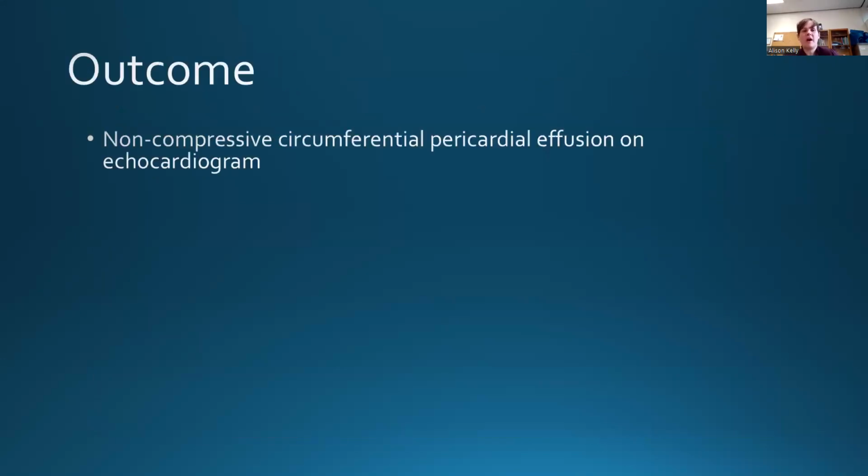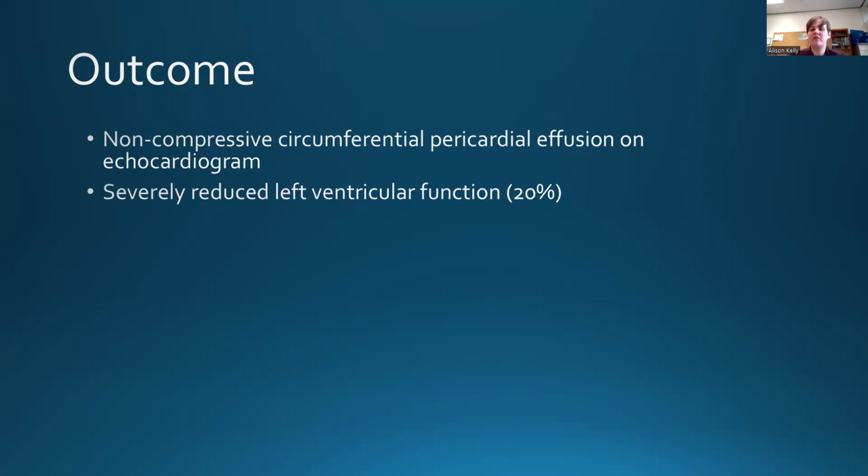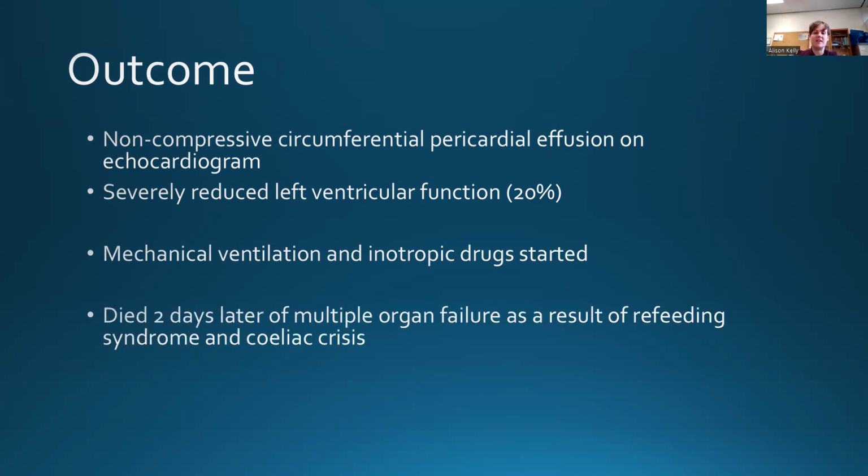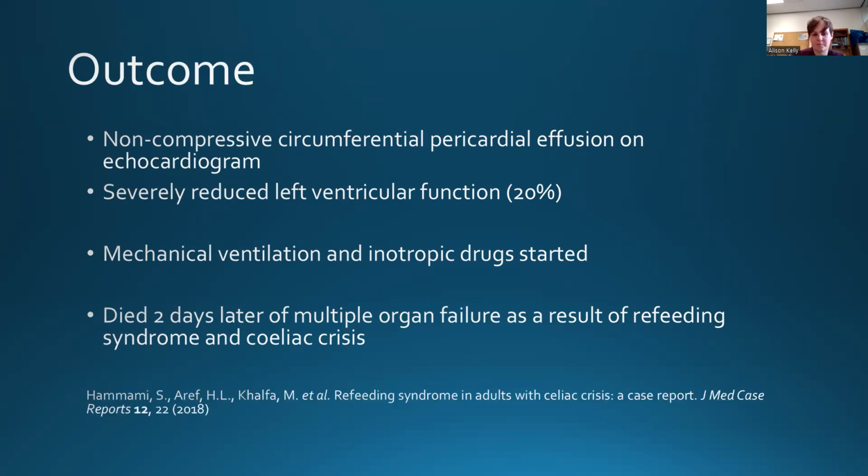So the outcome of this case, unfortunately, was not very good. So this lady developed a pericardial effusion, severely reduced left ventricular function. She required mechanical ventilation, inotropic drugs to maintain her blood pressure, and very sadly died 2 days later as a result of multiple organ failure, with refeeding syndrome as a contributing factor to that.